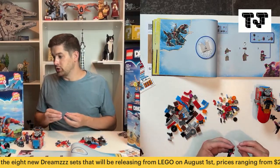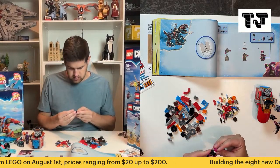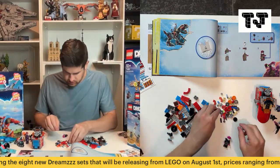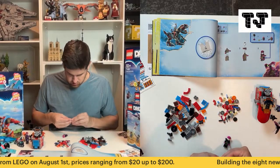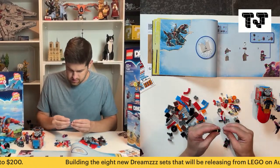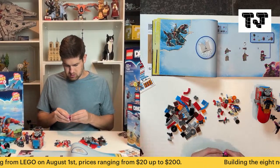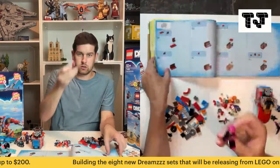Okay, and here's Duper, Cooper's evil version of himself. We already got a version of Duper over in the cat motorbike set, but doesn't hurt to have another one. There he is again, little Duper there.